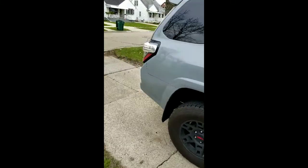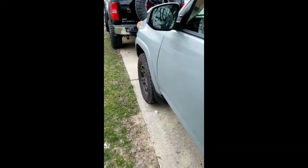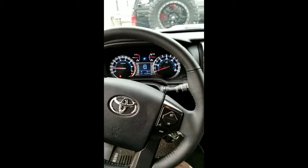So getting back in, let's go ahead and talk a little bit about some of the interior features. Talk about things I like and things I don't like. One of the things I like is just, I like the vehicle. It's a cool vehicle, it's well-rounded. It's really sharp looking, the color is really cool. I want to start a little bit with the interior. We've spoken in previous videos about some things I don't like.